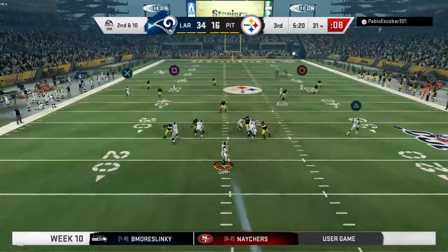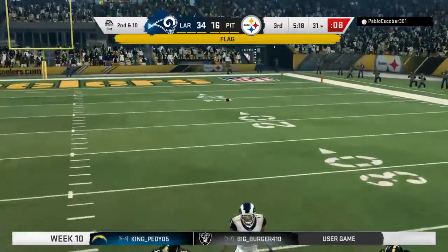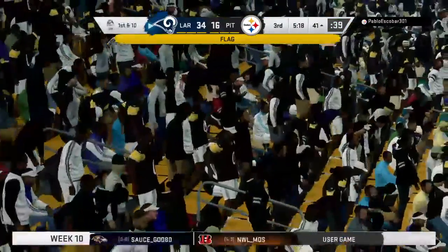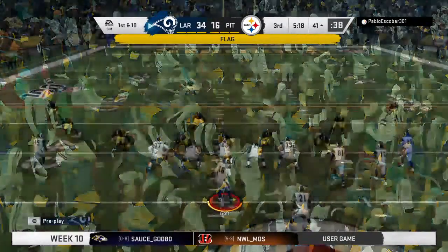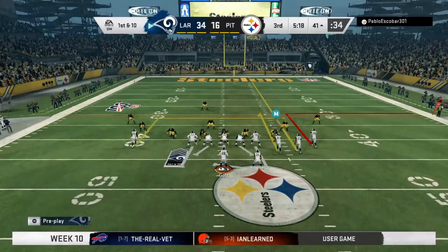Looking to throw on second down. Goff. He's going to air it out deep for Woods. And that's going to wind up incomplete. However, we do have a flag down. Let's check in with our referee. Robert Woods, the intended receiver that time.